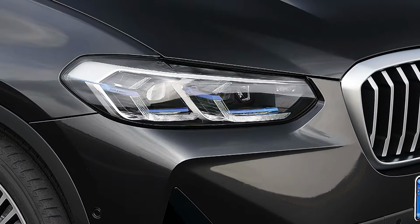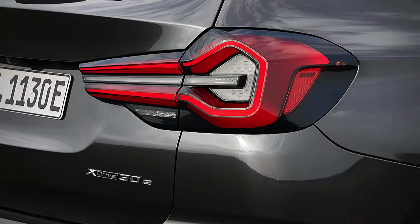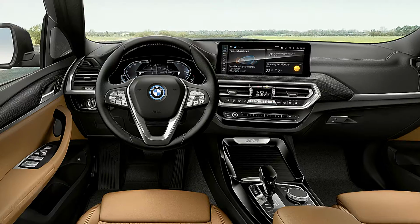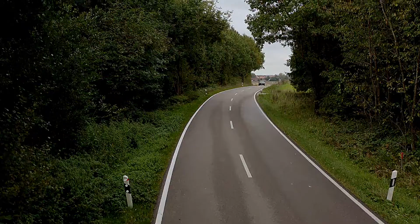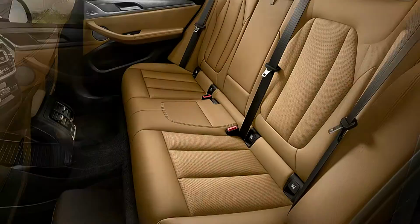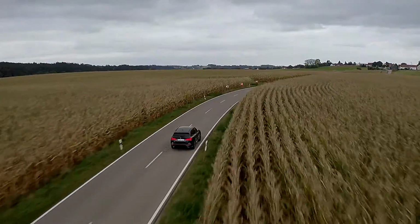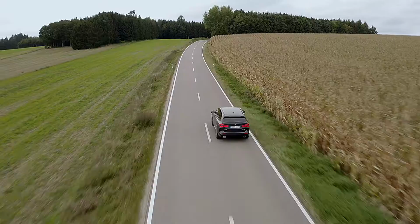Regarding the BMW X3 M40i, the combined fuel consumption is 9.5 to 8.8 liters per 100 km, according to WLTP. The combined CO2 emissions are 216 to 199 grams per kilometer, according to WLTP.